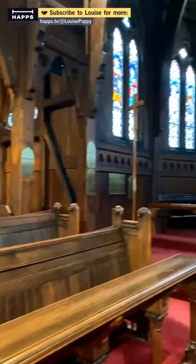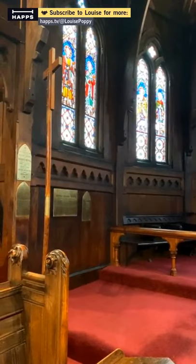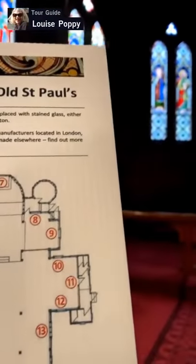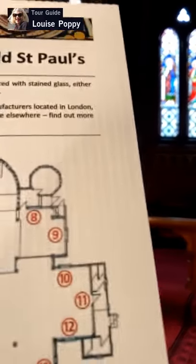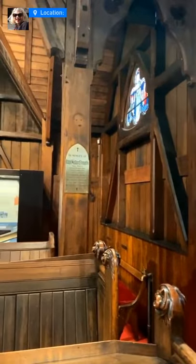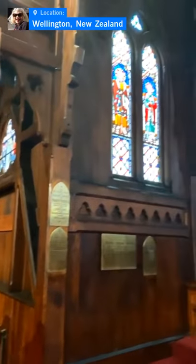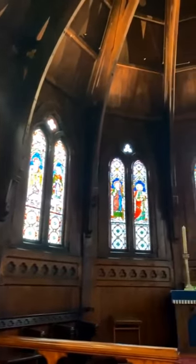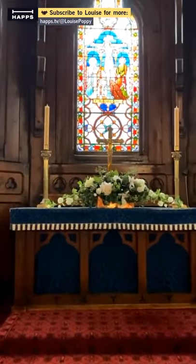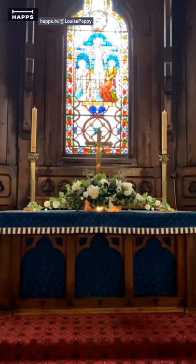This is gorgeous. So here, where are we? I just need to find them on the map. 7, 6. Okay, so 6 is just through here. The Transfiguration, that's the Transfiguration. And then we have the sanctuary windows here. The altar. Sorry, I heard Dees was the architect. Oh, Justin, maybe.